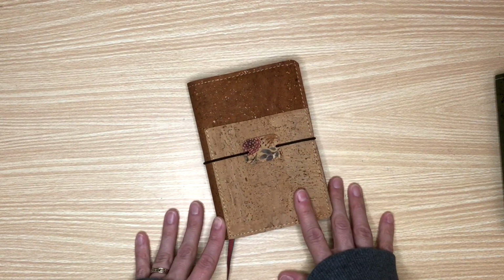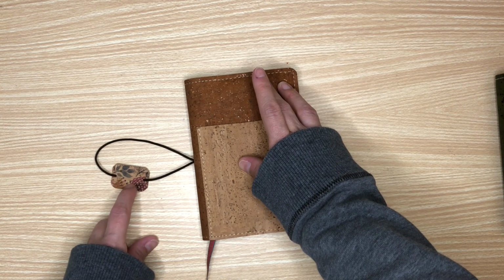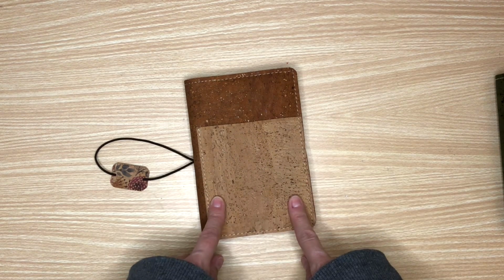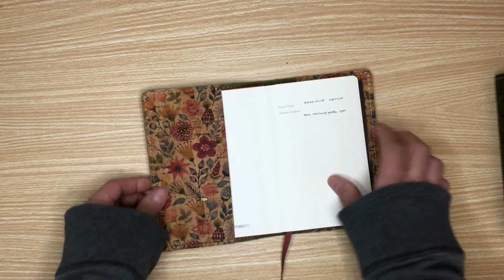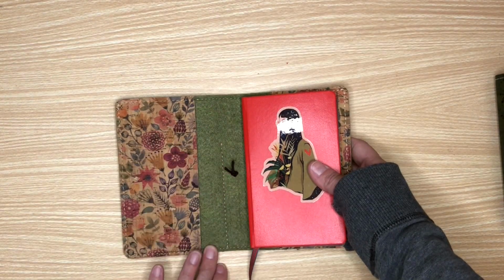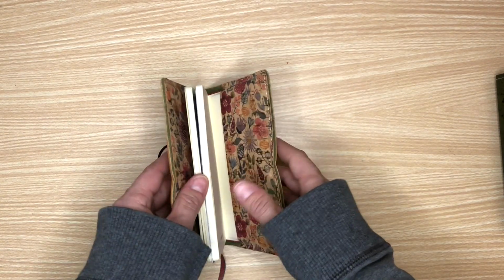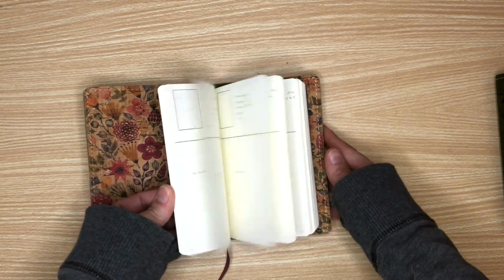The next one I'm going to talk about is my reading journal. This is a cork cover that I designed. It has a summer garden bead, and then it has honey cork with the wheat pocket. I'm trying to get honey cork back, but no promises at this point. This is the summer garden inside pockets, and then I have the green felt on the inside. The green felt is actually made with 100% recycled plastic bottles, so I really enjoy my covers if you don't already know. This is my reading journal.